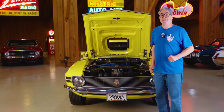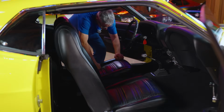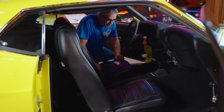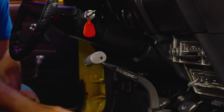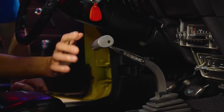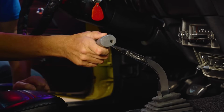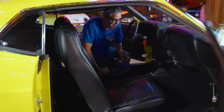Let's look inside and see that transmission. Now, inside this Boss 302 Mustang, pretty utilitarian, fairly Spartan, no center console. But of course, the 4-speed with the T-handle, the Hurst T-handle, factory equipment, the Hurst linkage right there. Of course, on the other side of that transmission tunnel is a close ratio Ford top loader, a mighty tough transmission if there ever was one.